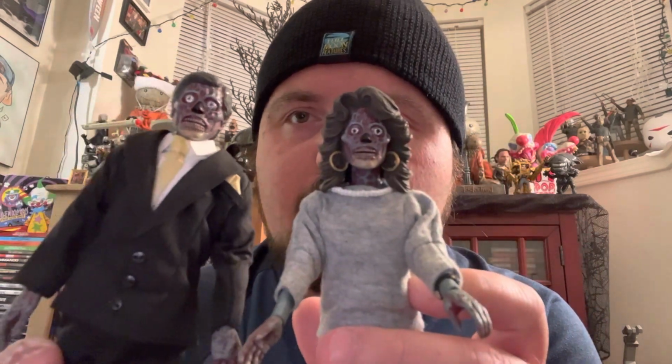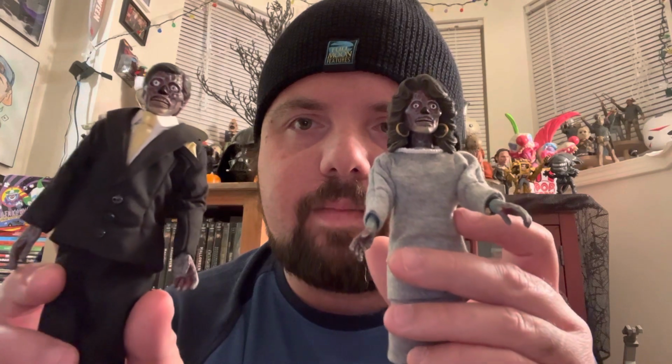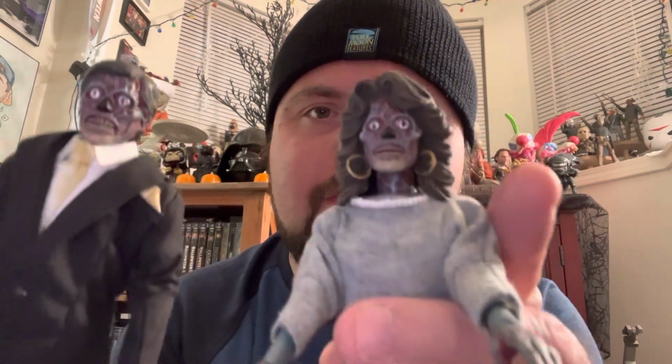Yeah, and these are cloth figures. I don't usually collect a lot of the cloth figures, but these are just so cool, man. I had to get them. I like that he comes with his little gold handkerchief and the gold tie and everything. It's very nice. Very, very well made. And you also get the Obey on the TV there. Yeah, I love They Live. Great John Carpenter movie.